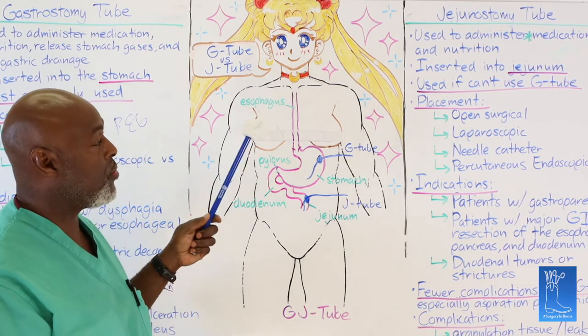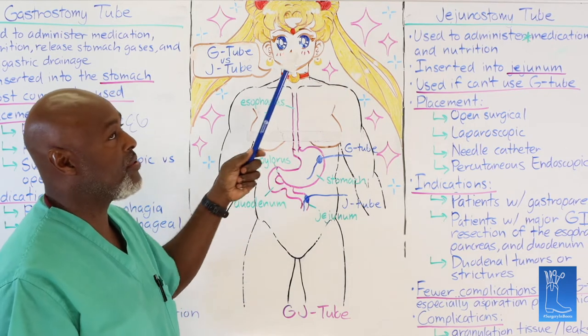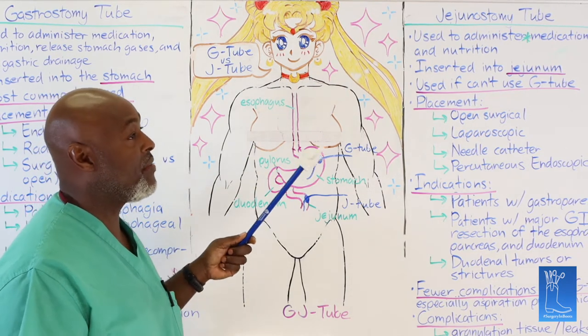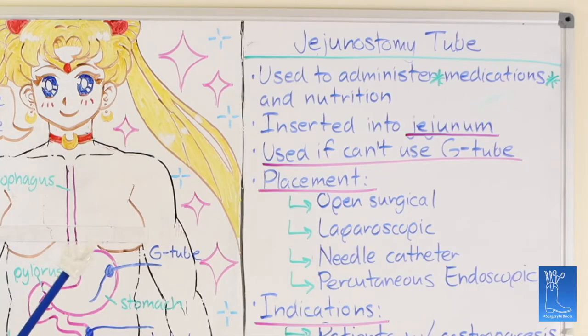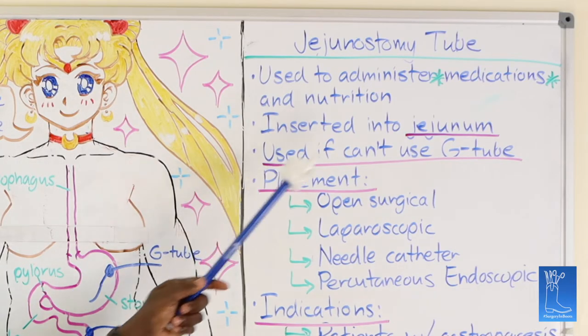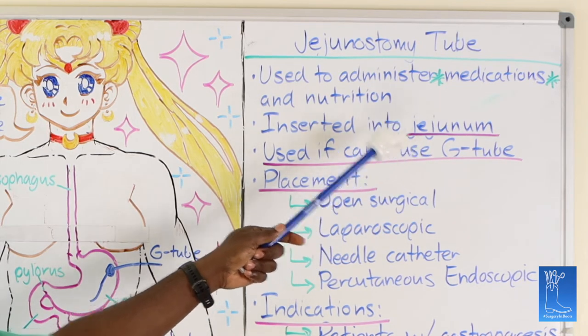With a G-tube, what you do is you put the can in, you have to check a residual to make sure they're tolerating it. With a J-tube, if they have abdominal pain, you stop the tube feedings. If they have diarrhea, you stop the tube feedings. Other than that, just let them run. Small intestine, jejunum, the second portion of the small intestine; the duodenum is the first.